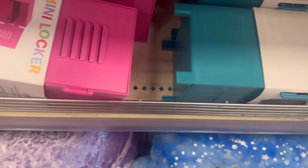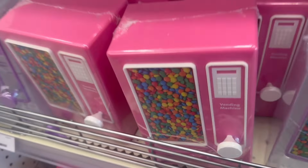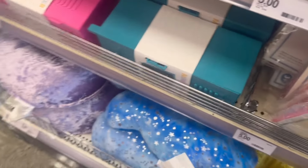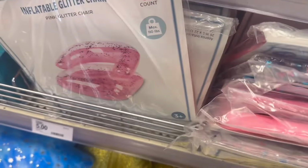And they have these cute little lockers. Let's see if we can get one. Mini lockers. I like that. Got it in a pink and turquoise. Oh, these are just little floaties.